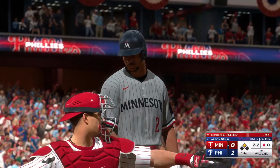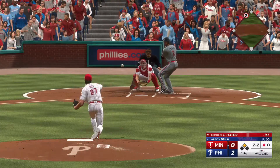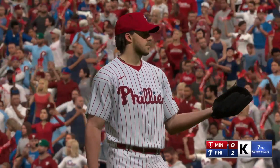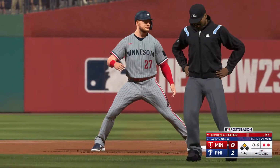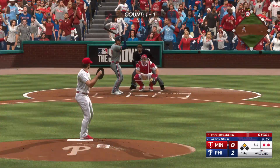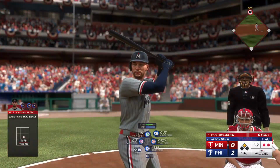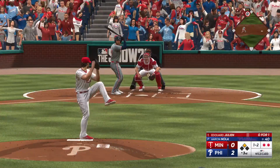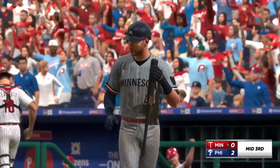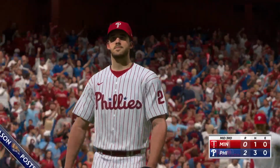Now here is Michael A. Taylor. Runner at second here, 1 gone. Swings and misses, struck him out. Just absolutely rolling on the mound. He's looking very much on his game in the early parts of this one, Boog. Fully on the attack with these hitters. That's 7 strikeouts already, so he's got a good pace going, no doubt. Comes up empty, that's strike 2. Yeah, bring it on. Swing and a miss for the strikeout. Couldn't catch up to the heater. 1 left for Minnesota. They trail it here 2-0.